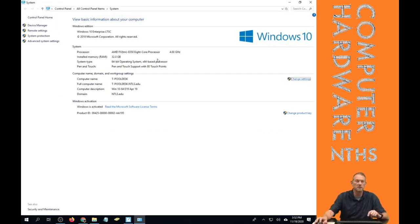So on this particular processor, this is an older AMD 8-core processor. That's a lie. AMD used to say that; in fact, we got money back for this lie from AMD. There was a class action lawsuit. This is not an 8-core machine. It's a 4-core machine, hyper-threaded to 8 processors, but there's only 4 cores on this particular processor.